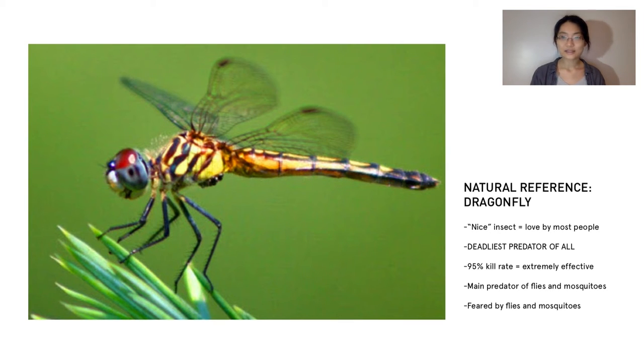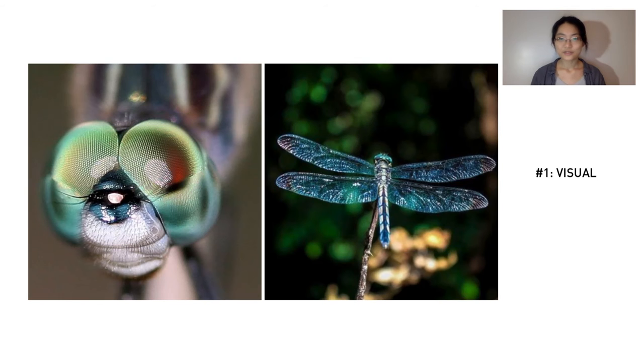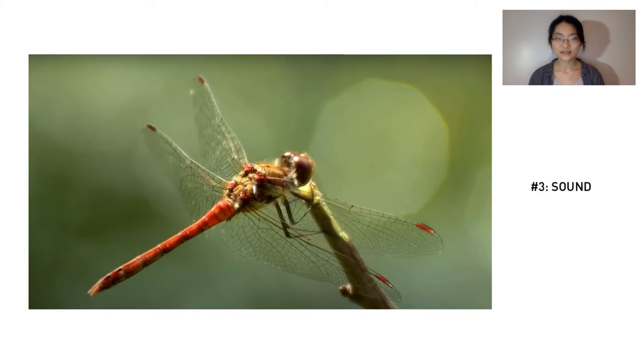Along the way, I discovered that the dragonfly is one of the main predators of small insects and also the most deadly. Eventually, it became the natural reference for the project. I identified the three most feared dragonfly characteristics to be used against flies: visual, motion, and sound.